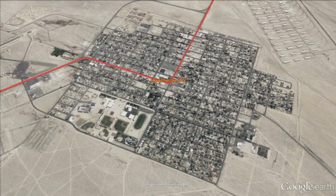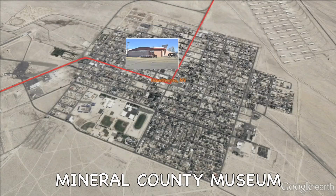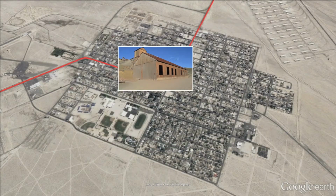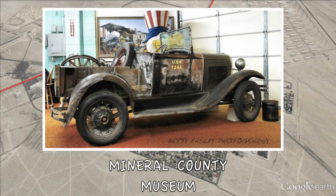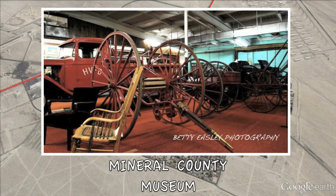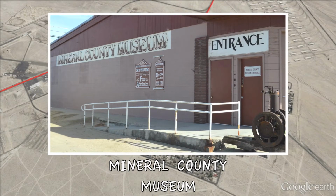Now, if you want to learn a little history about Hawthorne and the surrounding area, right around the corner is the Mineral County Museum. They have memorabilia from all the ghost towns in the past, like Bodie, Candelaria, Aurora, with tons of historical pictures throughout the museum. They have displays depicting early transportation from cars to horse-drawn buggies. Plan on exploring at least an hour here, as the building is 15,000 square feet, which means there's a lot to see.